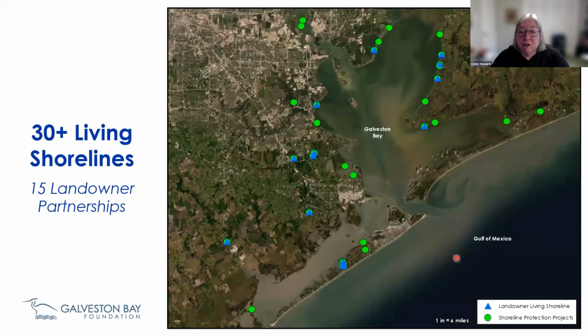Okay, so Jim Doberstein used to work for the Galveston Bay Foundation. When he was working there, probably over 20 years ago, he got into living shorelines. They are not unique to Galveston Bay. They've been used on the East Coast, the West Coast, and along the Gulf Coast, but they hadn't been used much in Galveston Bay when Jim was at Galveston Bay Foundation. So he had an idea to talk to landowners and get their support in doing some demonstration living shorelines on their property so that they could see what the benefits were.